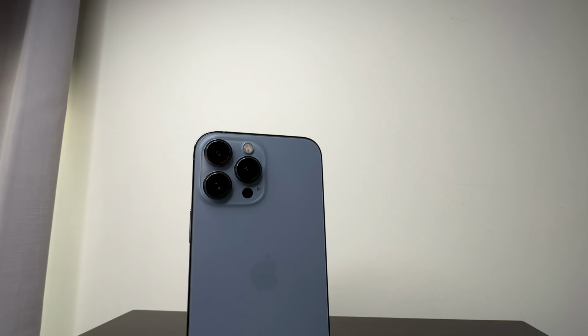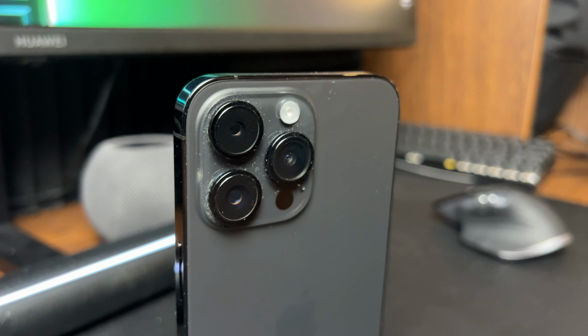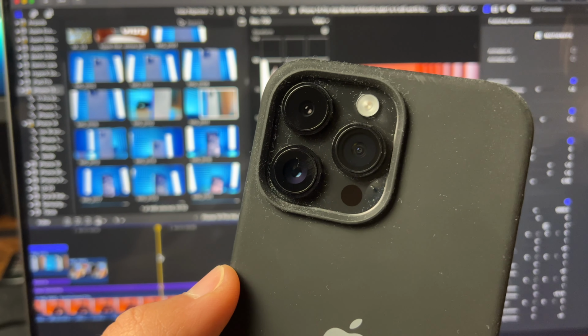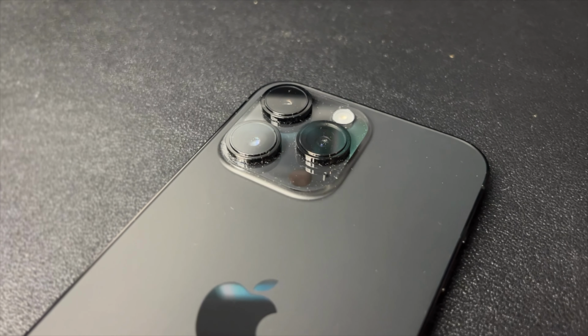So let's talk about the cameras now. These two phones do have about the same camera system. They do have 3 cameras, a telephoto, a main camera, and an ultra-wide camera. This one also has a telephoto, ultra-wide camera, and a main camera. This one has a 3-camera 12 megapixel system, while this one has a 48 megapixel main camera, a 12 megapixel telephoto, and a 12 megapixel ultra-wide camera.